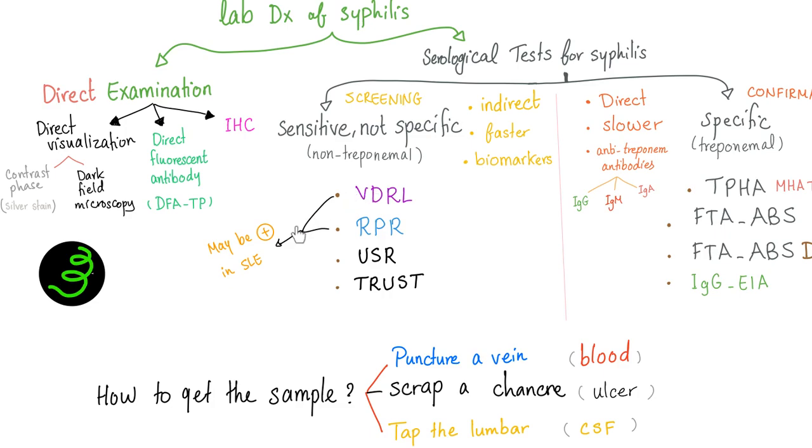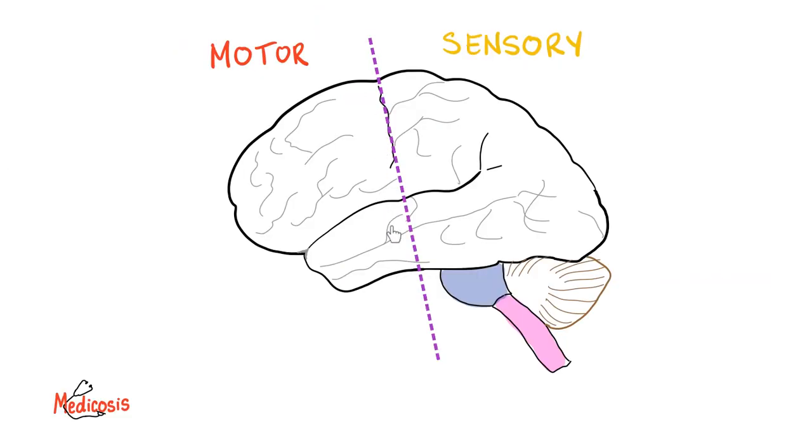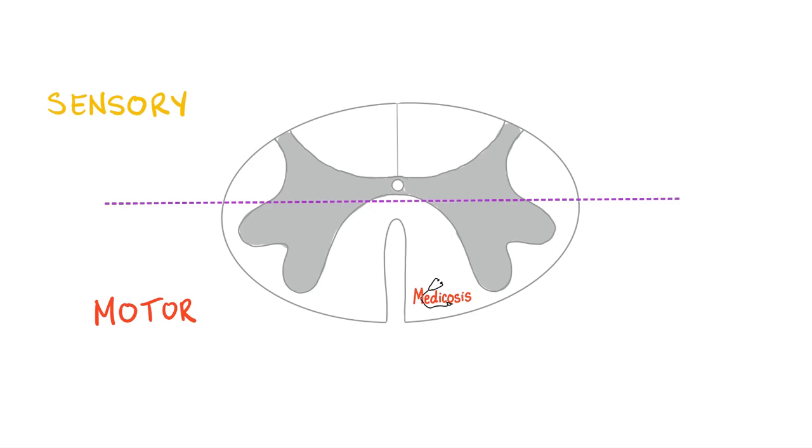These are sensitive but not specific. If you want the specific ones, go with these: FTA-ABS and MHA-TP. In the last video, I told you, draw an imaginary line here. Anything anterior is motor, anything posterior is sensory. You do the same thing in the spinal cord. Draw a line in the sand. Anything anterior is motor, anything posterior is sensory.